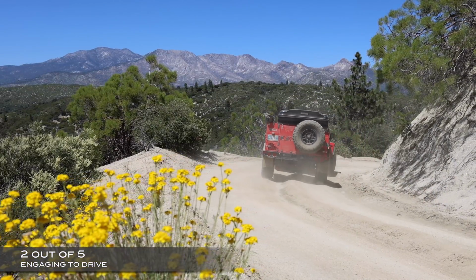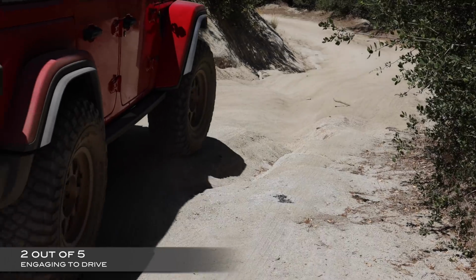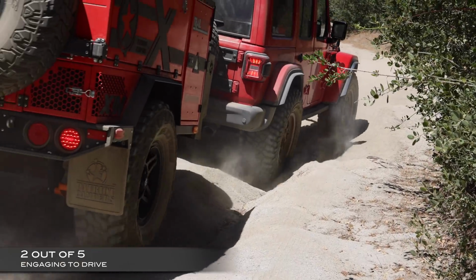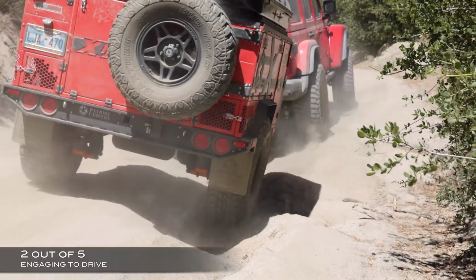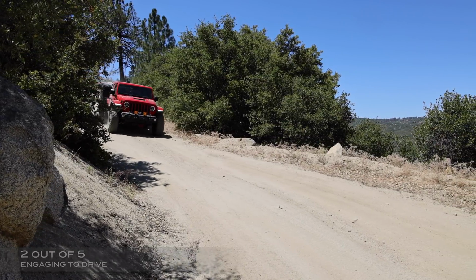As for how engaging this trail is, well, it's a 2 out of 5. This trail is easy and almost doesn't need four-wheel drive. However, there are a few narrow shelf roads, and if you come up here in the winter when there is snow on the trail, well, then you can raise the score to a 3.